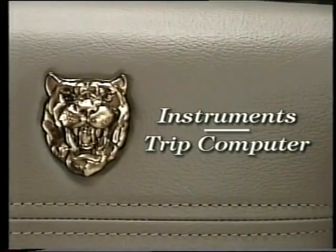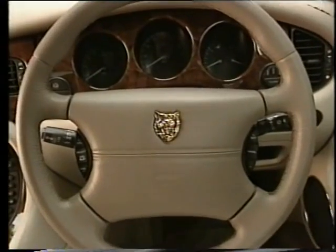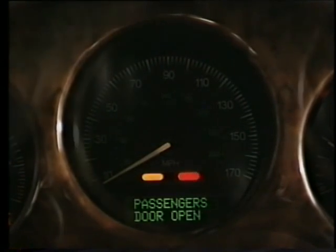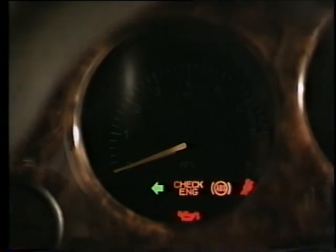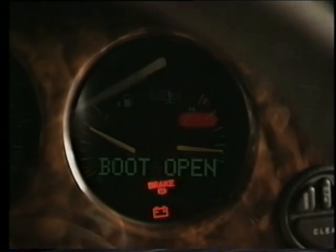A comprehensive and logical array of gauges and warning lights keeps you informed and in control. The speedometer is flanked by the tachometer and a combined fuel level and engine coolant temperature gauge. 14 warning lights are arranged within the instrument dials, red for primary urgent warnings, amber for secondary warnings. All illuminate as a bulb check when the ignition is switched on. If all systems are functioning normally, the lights will go off within a few seconds.